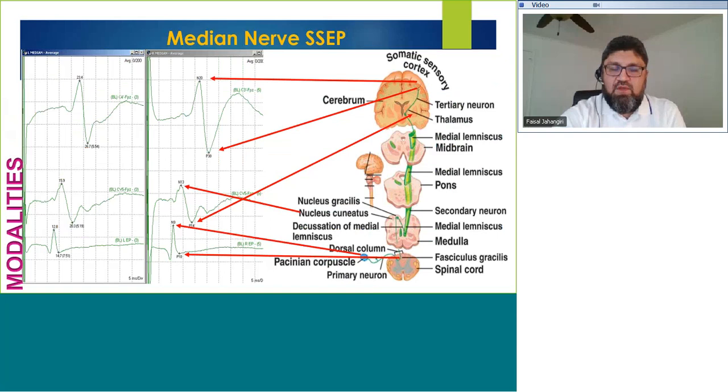What we are looking for is the peak-to-trough, peak-to-peak amplitude, the height, and the time it takes from stimulation to the first response. If there's a change in amplitude, the signal decreasing in size by more than 50%, or a change of more than 10% in latency, an increase in time, that's alarming. We can inform the surgeon, and we can stop the surgery right away and have to identify the cause.